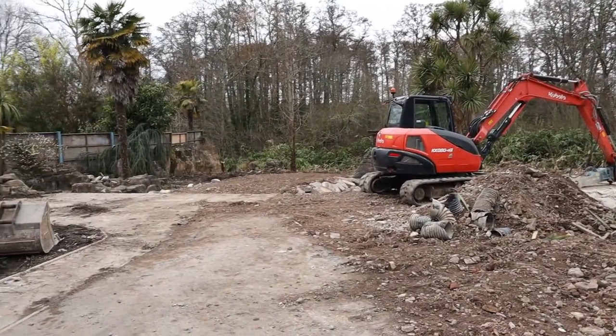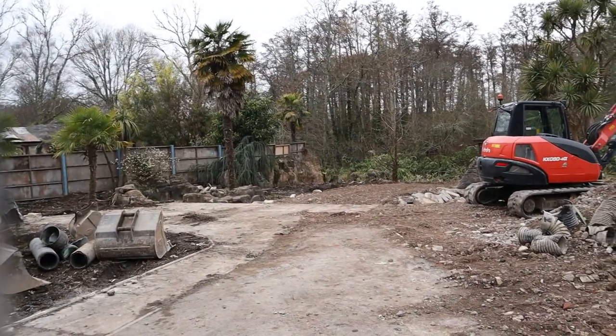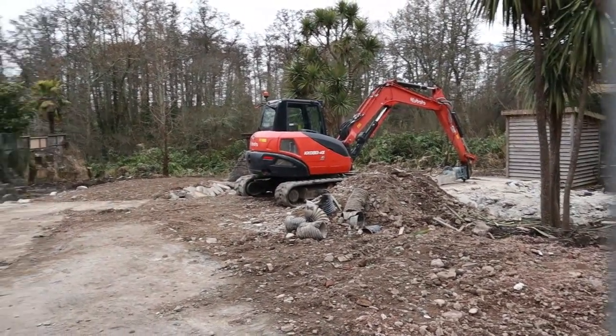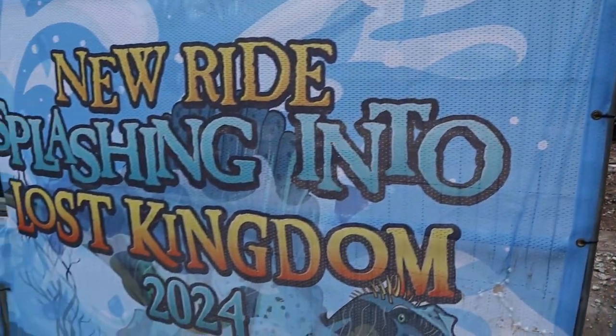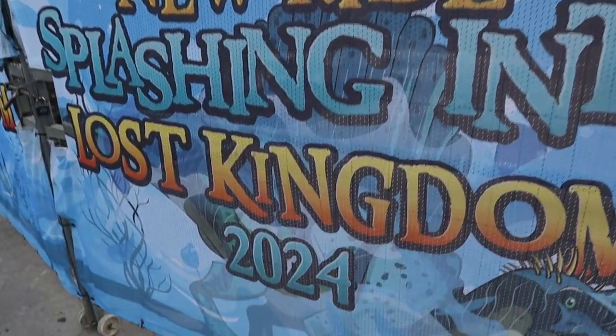Potentially a Water Mania ride here. Rapids maybe. Definitely not a big enough space for that. But yeah, very exciting times. What could it be? I don't know. We'll have to wait and see. I'll come back in 2024 to find out.